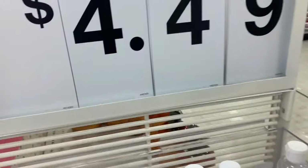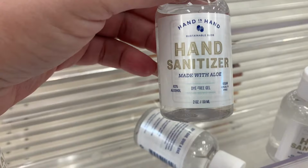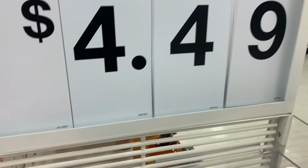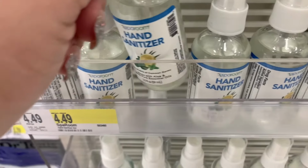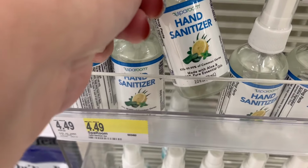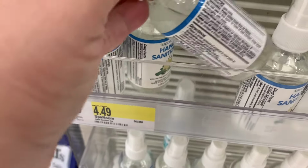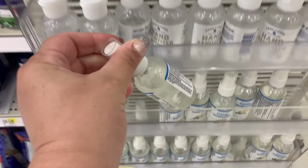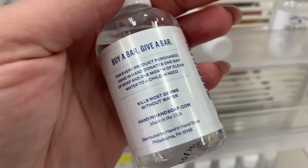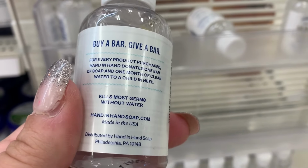I found some hand sanitizer. Look how much the hand sanitizer is. This is Hand in Hand, 2 ounces. Look how much they're charging. Yikes. They also have this one. How much alcohol is in here? 70%. This one. Don't know.